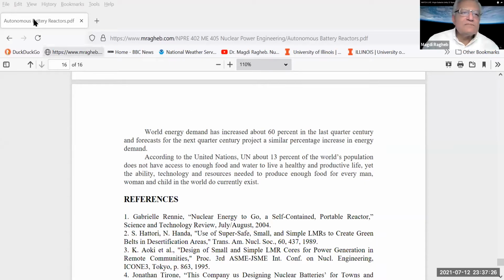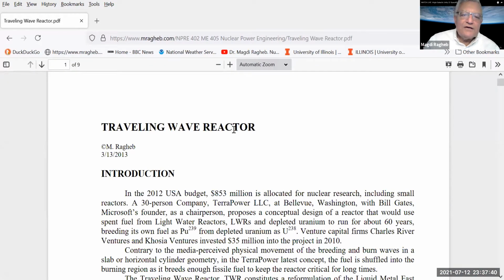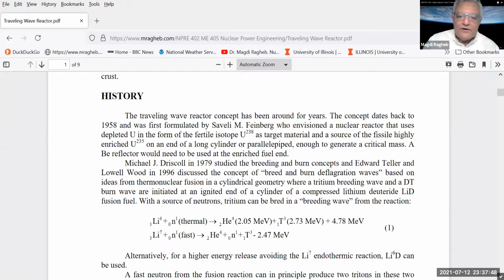All right, since we are in a crash course over the summer, we do not waste time. We go and cover more of the concepts of nuclear reactors that are on the drawing boards. We covered already the barge concept and the battery concept reactors, the autonomous reactors. Let's go to the idea that Bill Gates has been pursuing initially. The idea is what was called at some point the traveling wave reactor. So what is a traveling wave reactor?